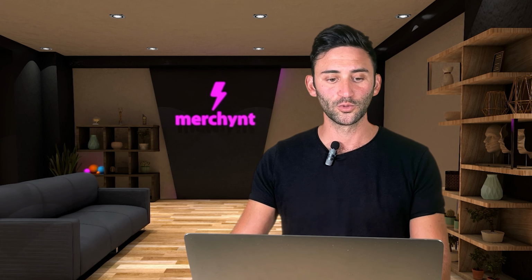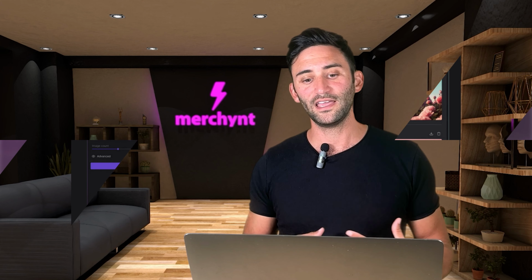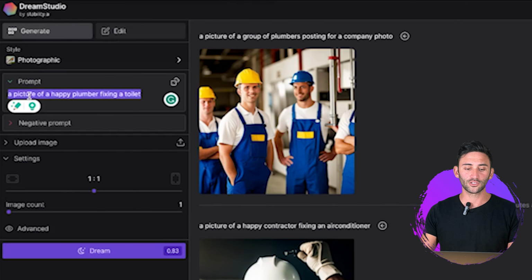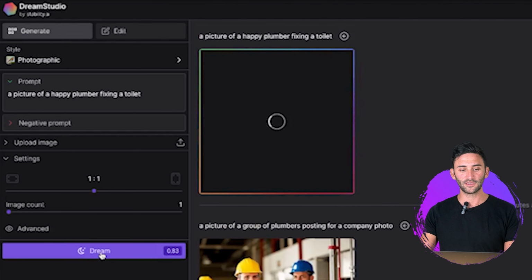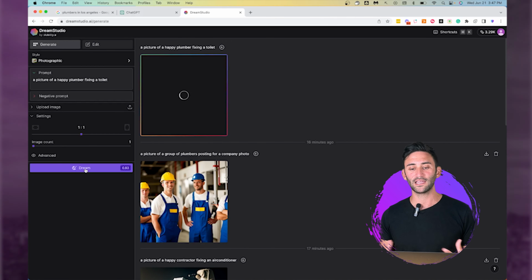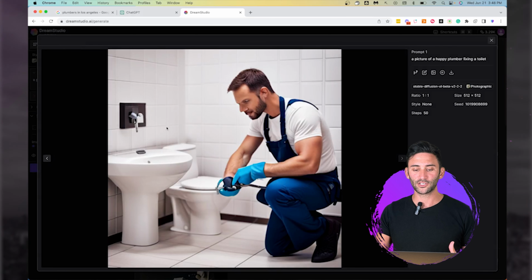You can use tools like Stability AI or Dream Studio or any of these AI graphic creators to create images for your social media posts. And so here, you need to use a little bit of creativity. I'm just going to put in a picture of a happy plumber fixing a toilet, and I'm going to go ahead and say Dream. And this is using Dream Studio by Stability AI. And you can see here within just a couple seconds, it's going to generate a beautiful picture that you can use for that social media post.